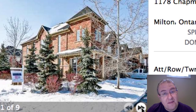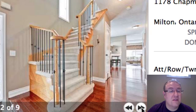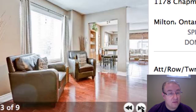We'll even find semi-detached homes. There's one over on Scott right now. I'm not sure if it's still for sale, but almost 2,000 square foot semi. And I know Scott's a bit busier too, but I'm just saying that you don't have to live beside Dairy if you don't want to. Beautiful home inside.